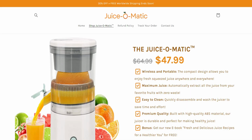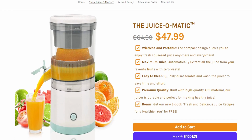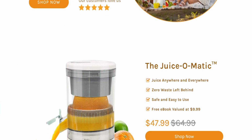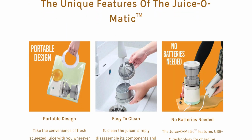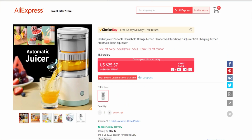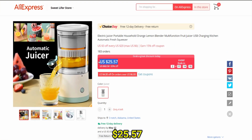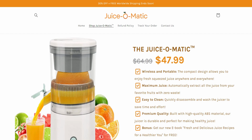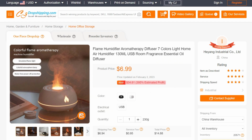When it comes to the price, I found this product being sold on a website for $47.99, which is a great deal considering its regular price of $64.99. Most people expect electronic products to be expensive, so this price point is very reasonable and can attract potential buyers who are looking for a good value for their money. You can find this product on AliExpress with a good price of $25.57, and with a completely free fast 12-day delivery. After all, you are going to look at an amazing profit margin of $15.43.